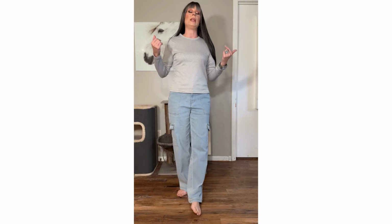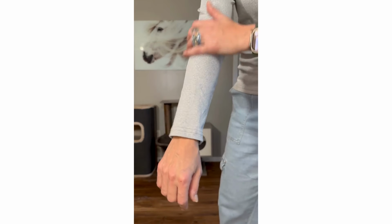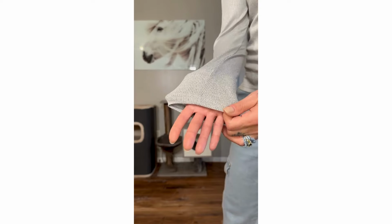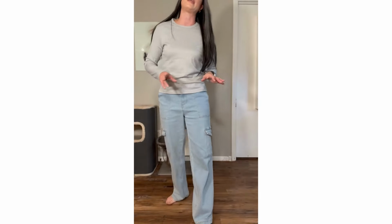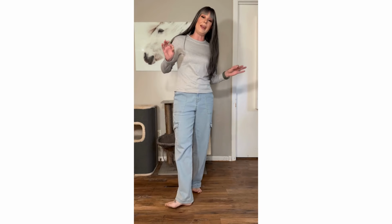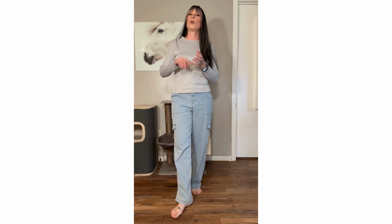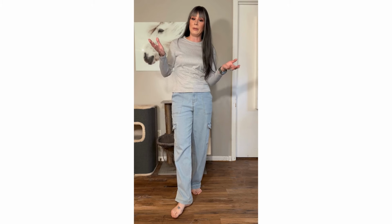So this to me is perfect. I like the feeling of it on my skin. It is nice and soft, so I do enjoy that. The seams on it are pretty nice. Everything about it I like, 100% I like. The price was also very right. And I just need, let's see, a cream or a white, and then obviously a brown color.